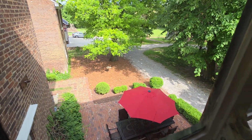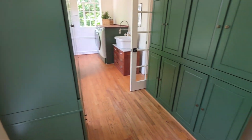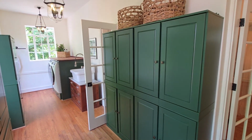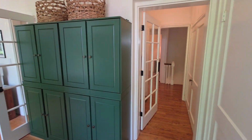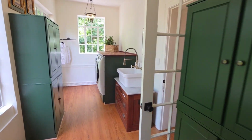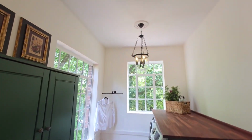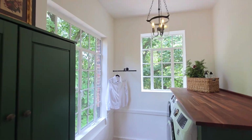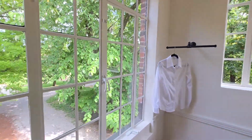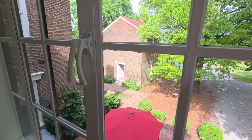The rear of the home there. Now, how many of you have laundry rooms like this? Look at that. Love the vintage sink. Folding area. And look at all the windows. And the hardware. This is so cool.